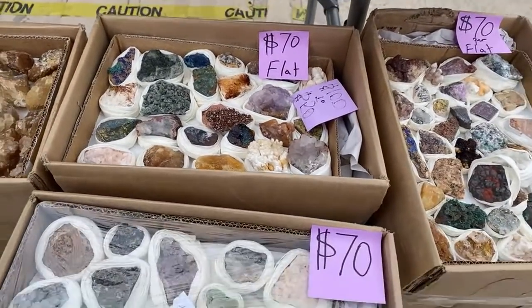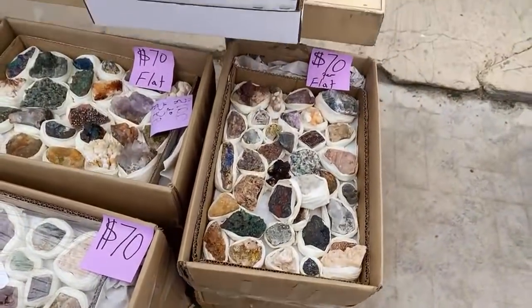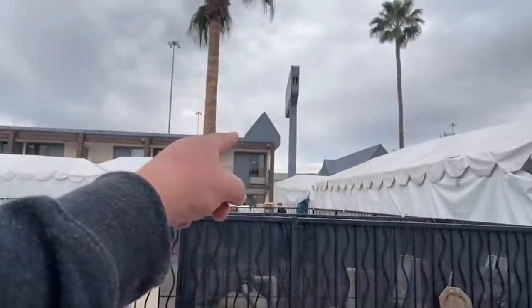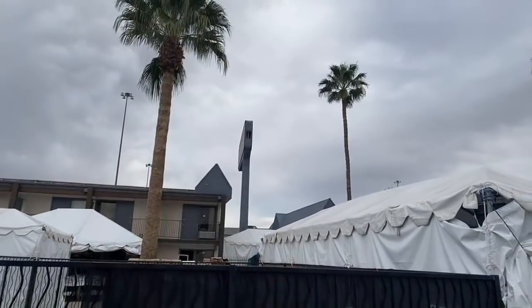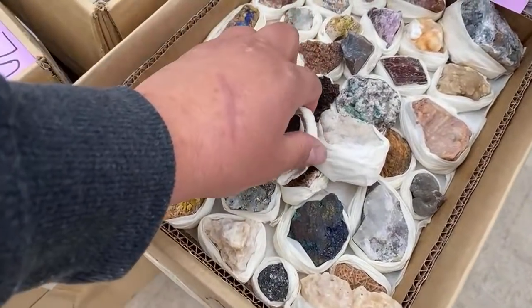Ishmael here has a whole bunch of them. He's right here smack dab in the middle. If you go to the Red Lion sign and come straight back, you can find his booth. I love this hematite right there. That's a nice one.